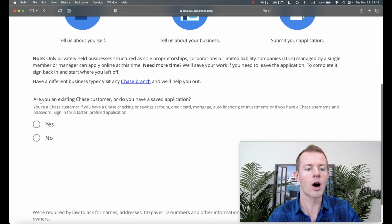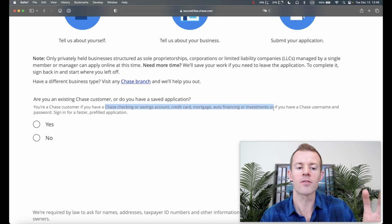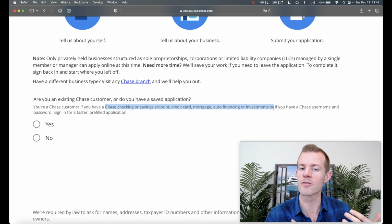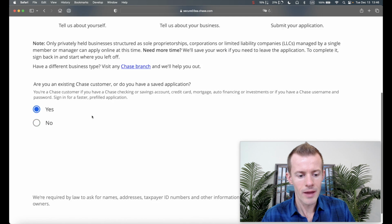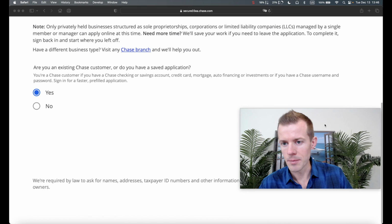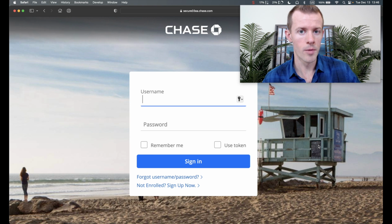Now let's see, if we are an existing Chase customer or do I have a saved application, then they can of course allow you to log in, pull some of the information that they have on file for you and save you time on the application. So I'm going to say yes to that and then scroll down and see, I believe I'm covering it. There we go. I'll click on next and we'll go into the application. Give me 1 moment to log in here.